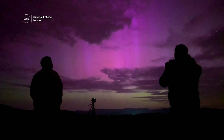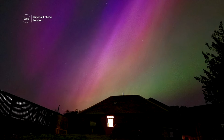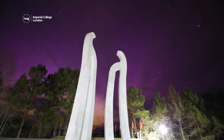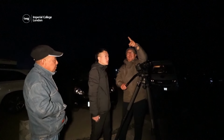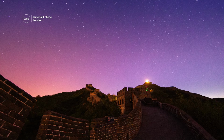It was the first storm to be given this grade in over 20 years, but thankfully there was very little impact on communication systems. However, the extreme level of the storm does explain why people who wouldn't normally see the Northern Lights were able to, both in America and around the world.